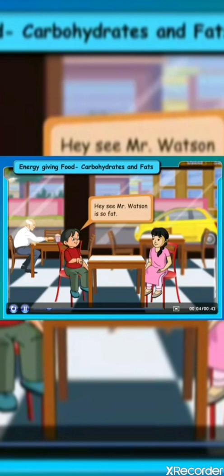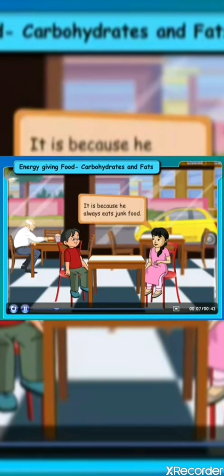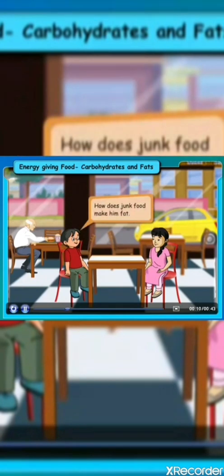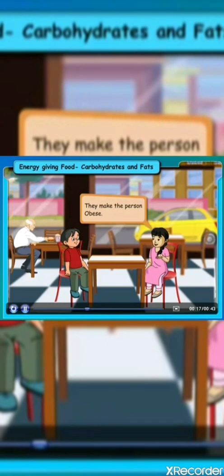Protective food. Food rich in vitamins and minerals protects us from diseases. Therefore, it is called protective food. Green leafy vegetables such as spinach and cabbage, carrots and fruits have lots of vitamins and minerals. Now we have water. It helps our body to digest food, absorb nutrients and send out waste. Thus, we should drink sufficient amount of water every day.